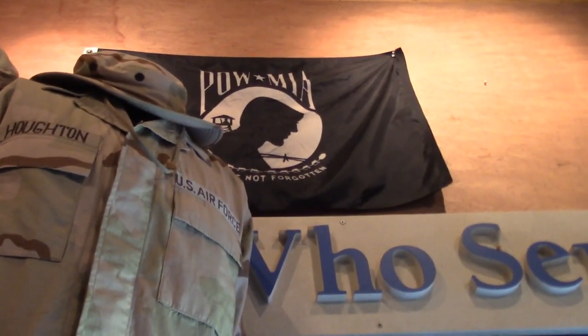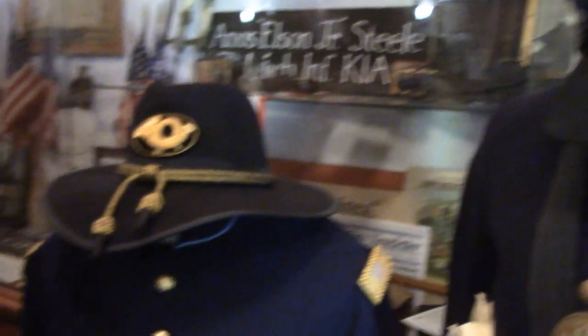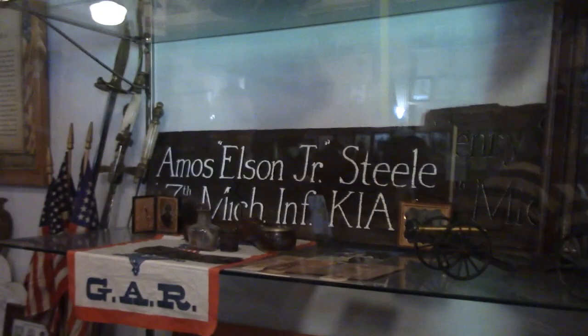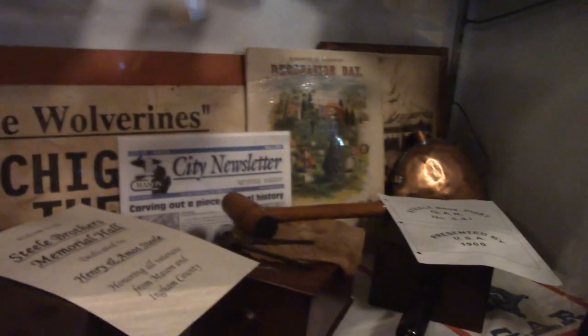Old POW flag up there. Got some Civil War uniforms here. Colonel's outfit. Holy cow. Amos Ellison Steel Junior, 7th Michigan Infantry, KIA. And that must be him right there. They called him Skip. His nickname was Skip. Another old uniform here. Look at that one. I've never seen one like that before.